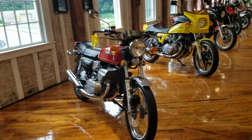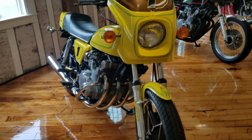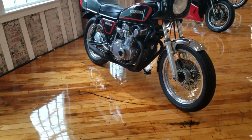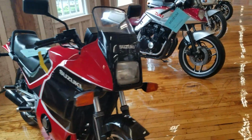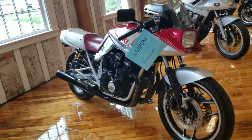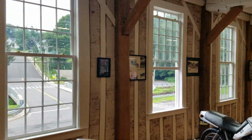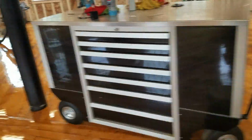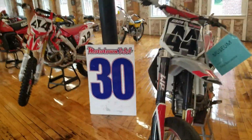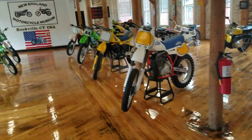Got a nice lineup of collector motorcycles here. These are owned by Jack, a good friend of mine, who owns all these Suzukis on the left here. And these other ones are owned by Pete Baccarosa. And everywhere you look, there's really cool old artwork and reproduction artwork. Our Moduline tool cabinet for working on the bikes. Our Mototown USA 32nd board.